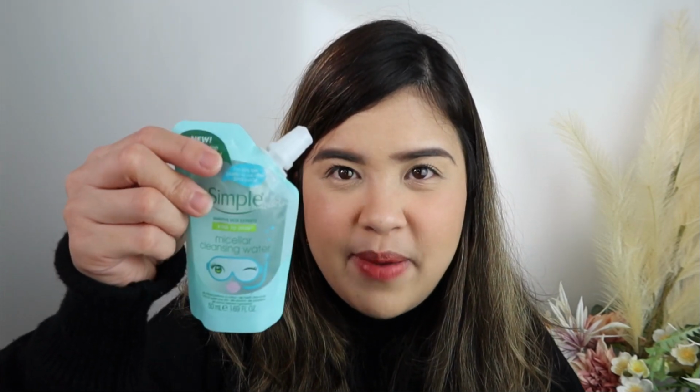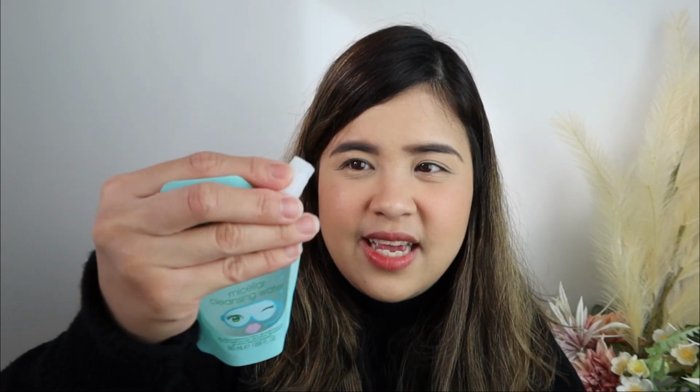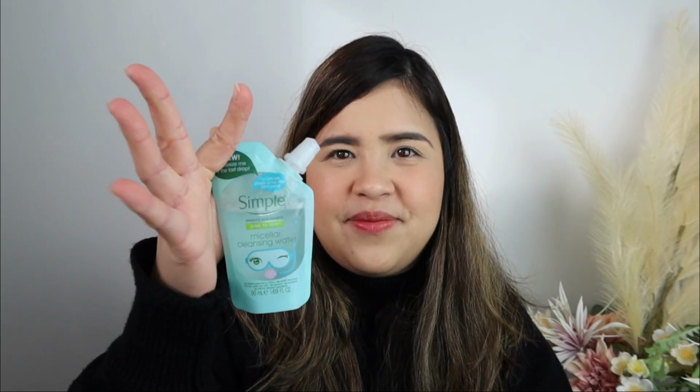And then I also got this micellar cleansing water from Garnier, and this is 50 ml. So this is also a makeup remover. And then I got curious about this. I wanted to try this. This is a cleansing water from Simple, micellar cleansing water, 50 ml. I got this because of the packaging. Look at that. It has a cap right here where you can dispense the product. And yeah, so that's it.